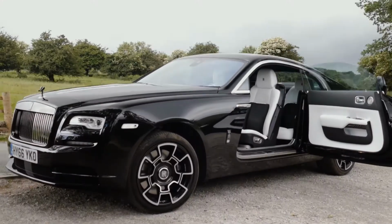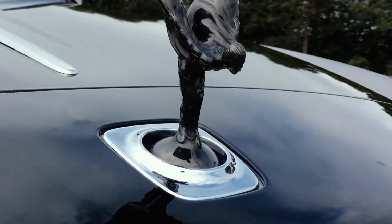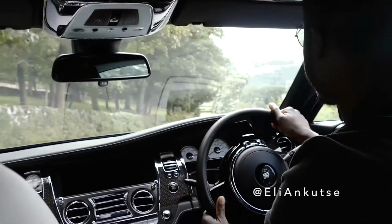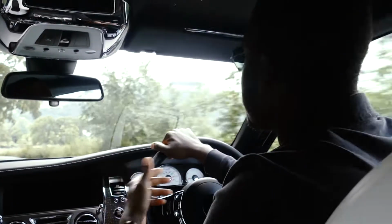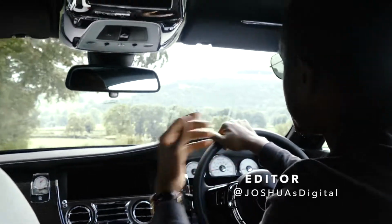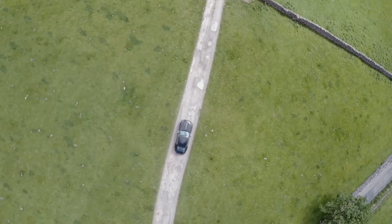Today we're in the Rolls-Royce Wraith, the Black Badge Edition. Now, it's a Rolls-Royce for starters, which means it's extraordinarily special, and it's quite hard to understand what the difference is between a Rolls-Royce and another high-end car. I think the main thing to do is to try and explain how it feels to be in the space, but also the nature of this drive.